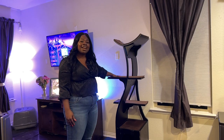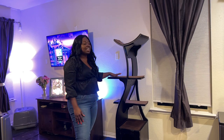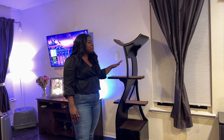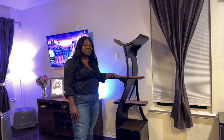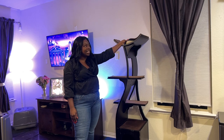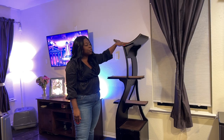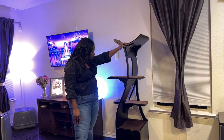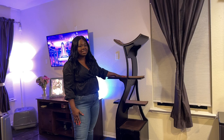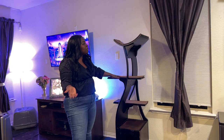I think I've gotten everything. Let me know if I've answered all of your questions about the Refined Feline cat tree. I'm obsessed with it. This cat tree is 10 years old. I know it doesn't look it, but again, the padding is completely replaceable. So you can order those on refinedfeline.com. And it's held up well. So far, I really love it. It works for my space. If I move, I might take it with me, I might not.